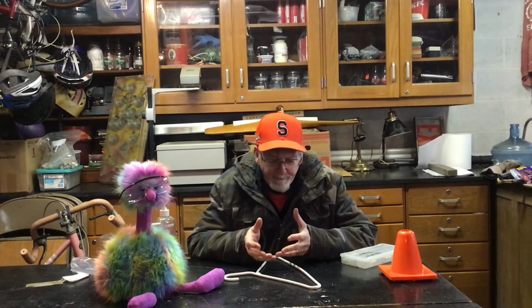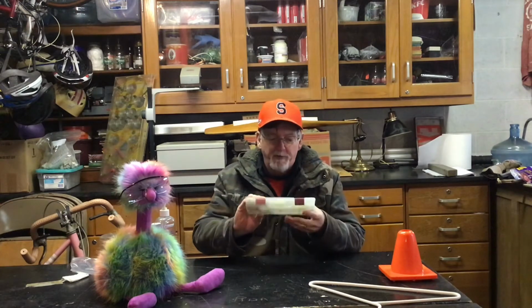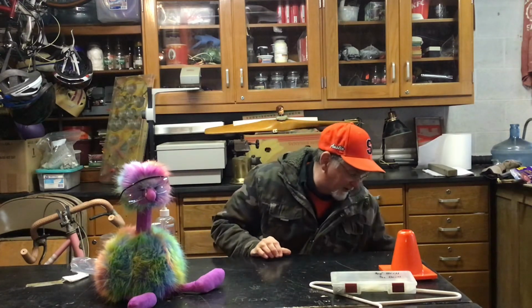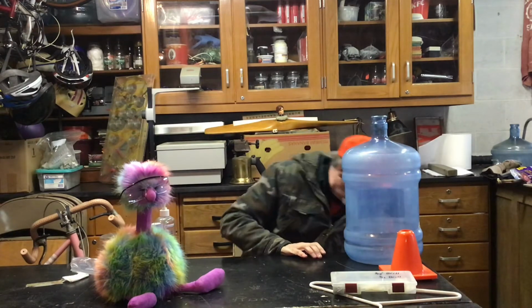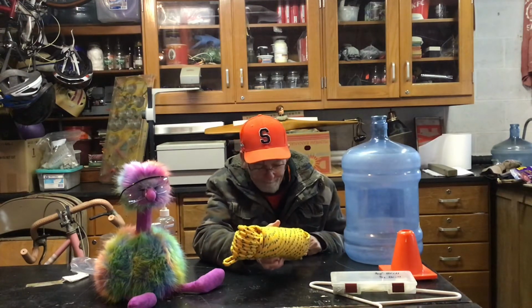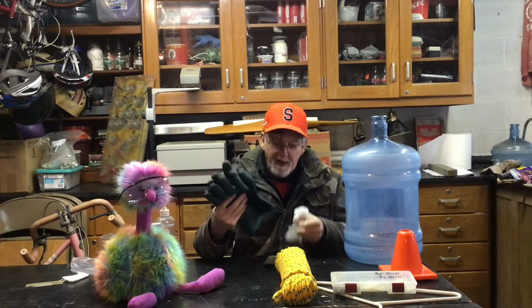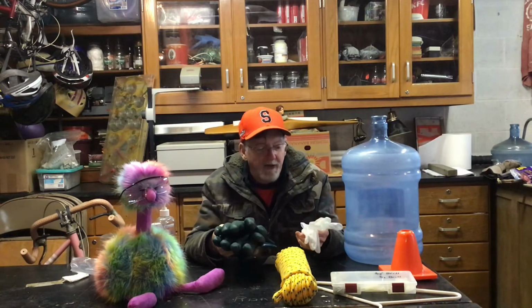Now, it could be something hard like this coat hanger, or this case to put grills and stuff in, that kind of thing. Or it could be something as simple as a water bottle. You can also look at this rope. That rope's a polymer. Polypropylene, that's a polymer. Our safety gloves that we've been using, you've probably been using too when you go outside or anything like that.